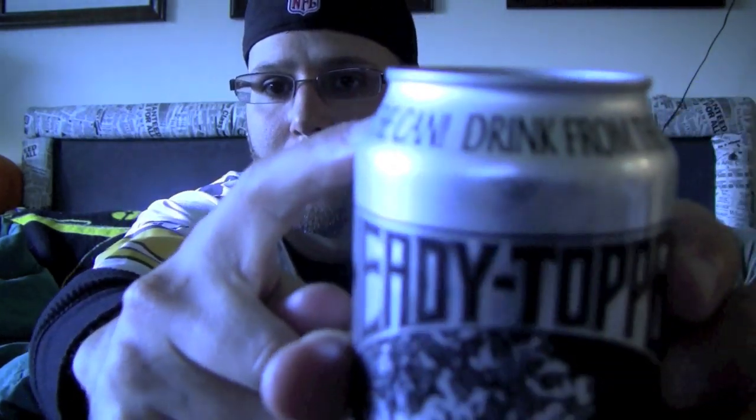The glass I'm using is my Boddington tulip glass, because this can is a little bit larger than your typical 12 ounce, and it should be able to hold the entire beer. One last thing I want to show you is that right on the top it says drink from the can. I'm not one to drink beer straight from the can, so I am going to use my glass, but I will save a little bit in the can to see if I can notice that difference. With that said, we're going to break into it and give it a try.